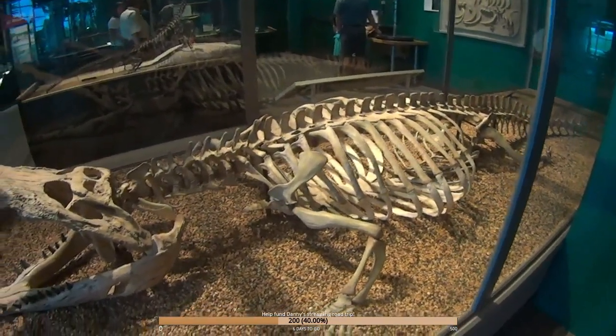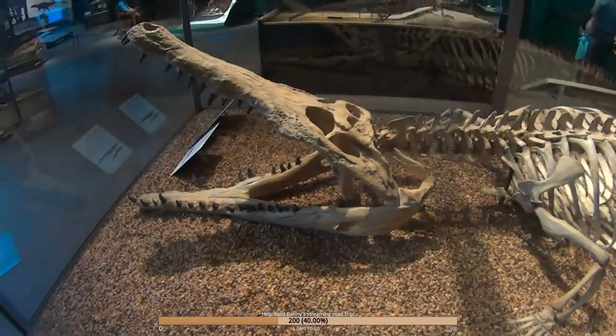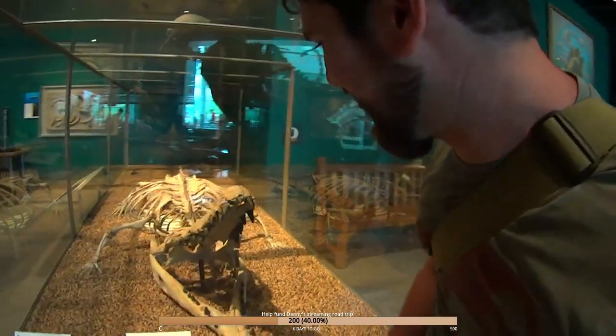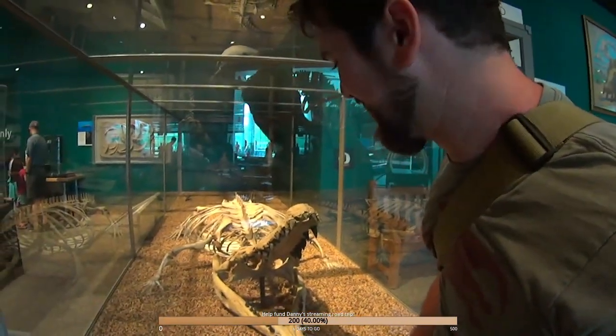Gavialisuchus. What a neat critter. Probably a lot more formidable than just about any crocodilian today. I mean, look at that. Look at that. Pretty crazy.